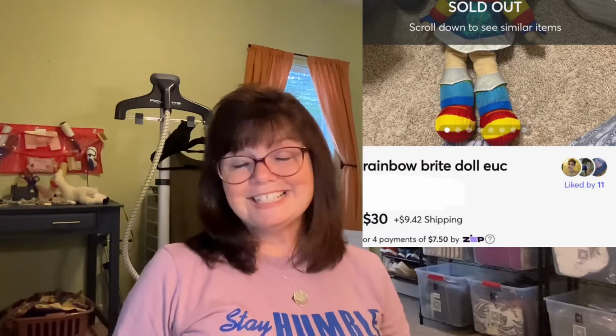Karen found this Hallmark Rainbow Bright doll at a thrift store for only $3. And y'all, I'm not gonna lie, sometimes she tells me she picks things up and I'm like, Karen, what are you thinking? But she gets them. I don't know. I would absolutely have walked by this Rainbow Bright doll. She is so hideous looking, at least in my opinion. But she turned that $3 into a quick $30.